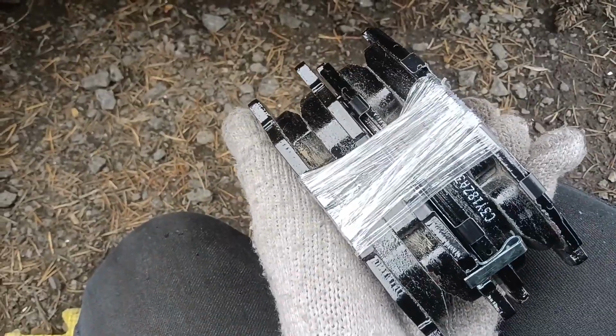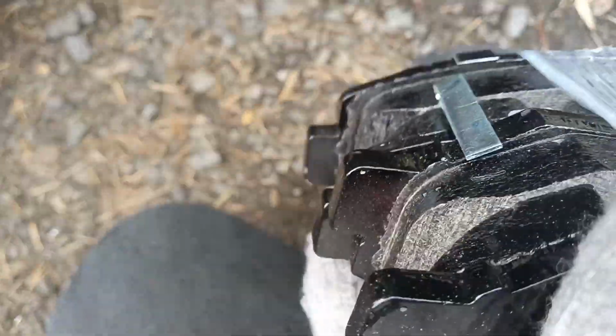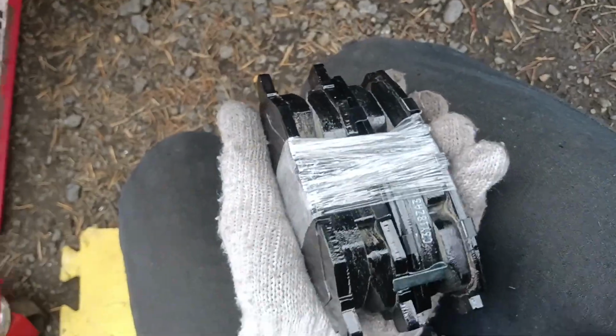They're good pads. I don't see where the friction modifier or friction coefficient is marked on them. Hard to tell how many layers them shims are. No rubberized on them or anything like that. Appears that they riveted the squealer shim. Well, that's nice. So, these are good pads.